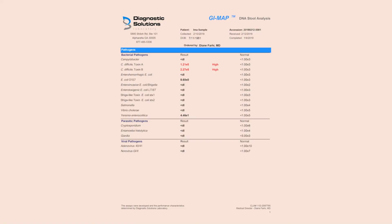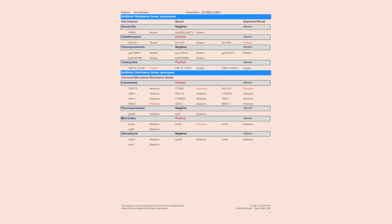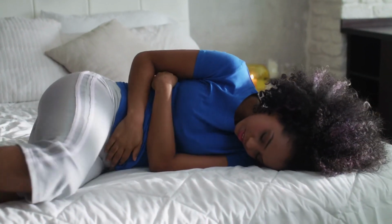For gut health, I like to use the GI map to take a look at exactly what is going on in the gut of my clients. But again, there's a few general things that anyone could do to get started improving their gut health. One of them is to introduce some probiotics. I have a video on probiotics, so make sure you check that out if you'd like to learn more about how to choose the right strain for you.